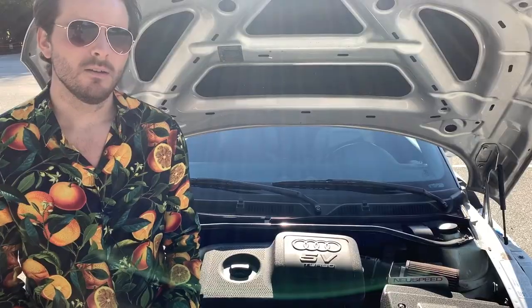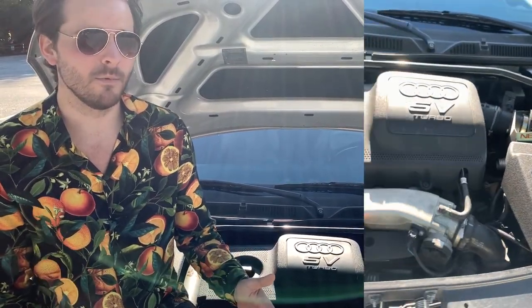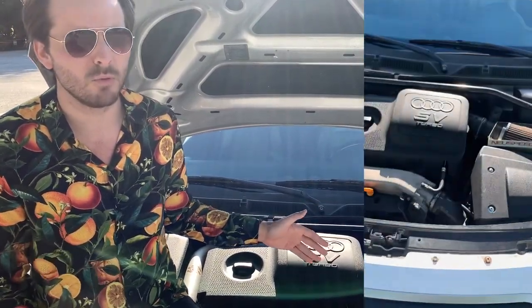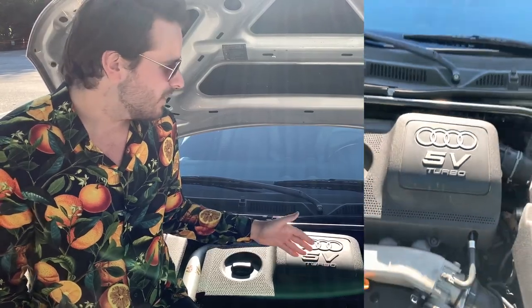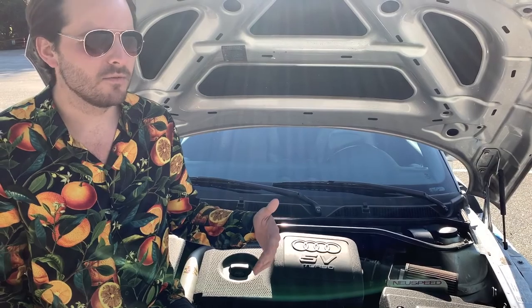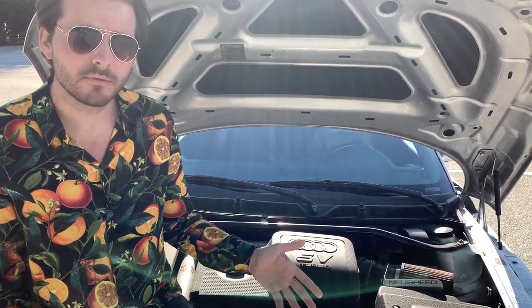North American Mk1 TTs were equipped with either a 180 horsepower motor, or if you had one like this, a 225 horsepower 1.8 liter turbo. This engine, along with the chassis, was shared amongst other Volkswagen Audi Group models like the original A3 and the Golf.